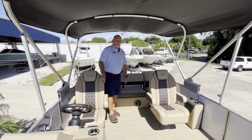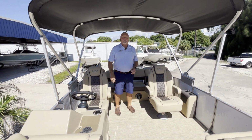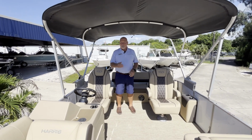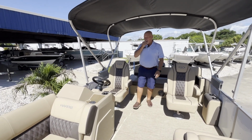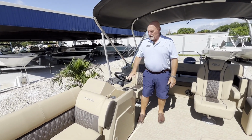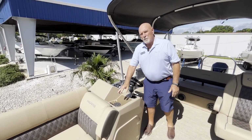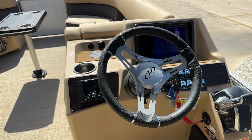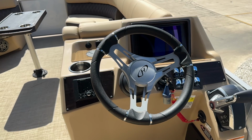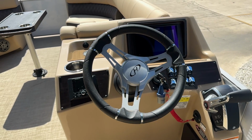This has the JL Audio Diamond stereo system in it, so it's the upgraded stereo with subwoofer speakers. Really good sound in here. It's also got the tech package, so it's got a charger for your phone right here. It's got a 12 volt and USBs. Of course, we've got the Simrad GPS in this boat. It's got all the lights, all the bells, and all the whistles that you want.